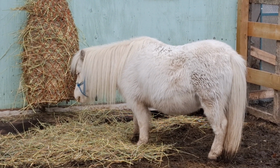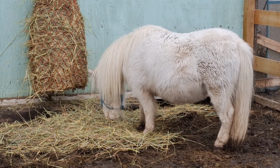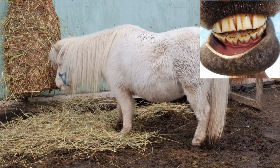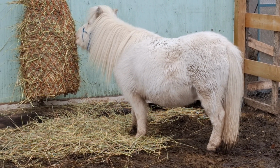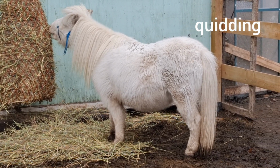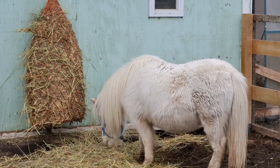That's normal. Things you should watch out for that may require you to call the vet or to address a dental issue are difficulty eating, what's called quidding. This is quidding, not quitting, quidding with D's. But this is basically when they're dropping partially chewed food out of their mouth.